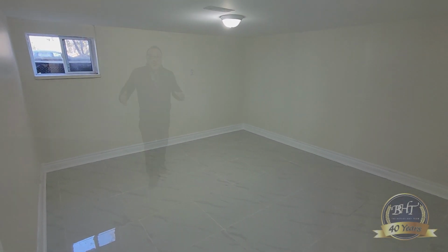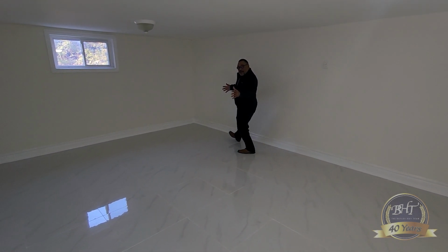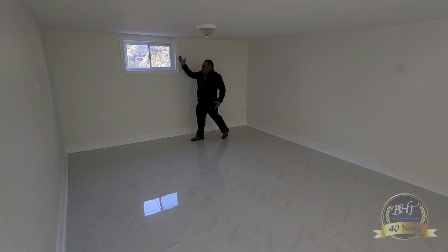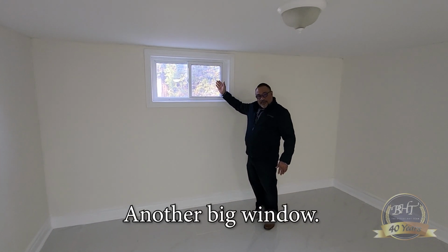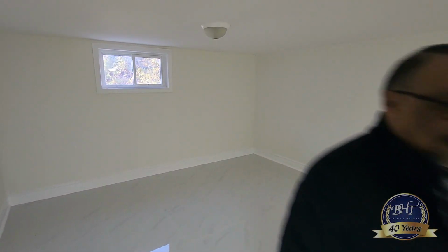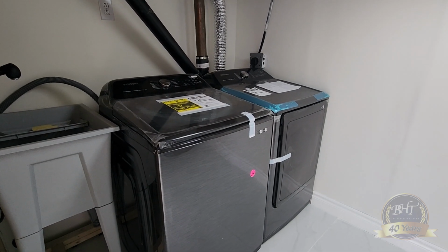Winston, I want you to take a look at this room, man. Look at the size of it. Again, all the way over here. And consistently with everything we've talked about in terms of the windows, another big window, right? Nothing wrong with that, man. Nothing wrong with that. There you go, man. Some more new appliances.